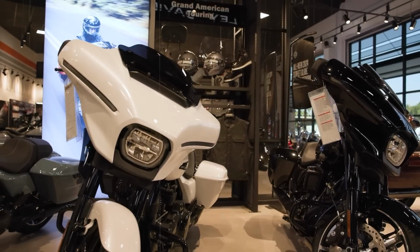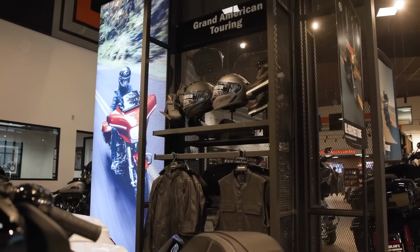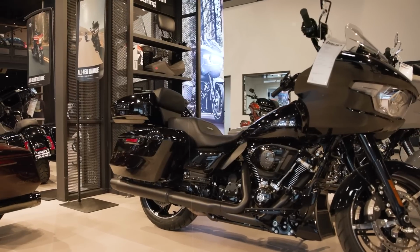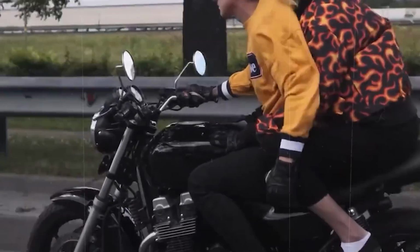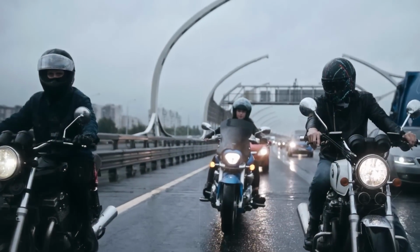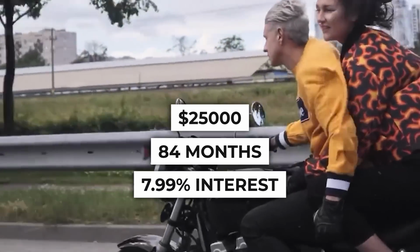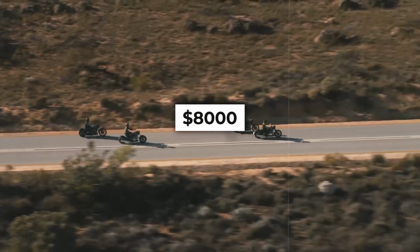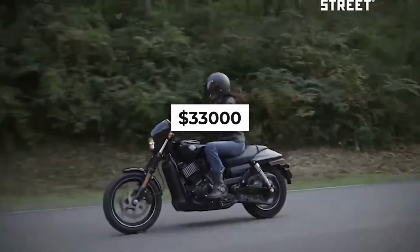Walk into a Harley dealership ready to buy, and the focus quickly shifts from the bike to the affordable monthly payment. What they don't emphasize is that those attractive payments often come with loan terms stretching 72, 84, or even 96 months. That's up to 8 years financing a depreciating asset. Here's the brutal math they hide. On a $25,000 Harley financed for 84 months at 7.99% interest, a common Harley financial services rate, you'll pay over $8,000 in interest alone. By the time you own it outright, you've paid $33,000 for a bike that's now worth maybe $12,000 to $15,000.